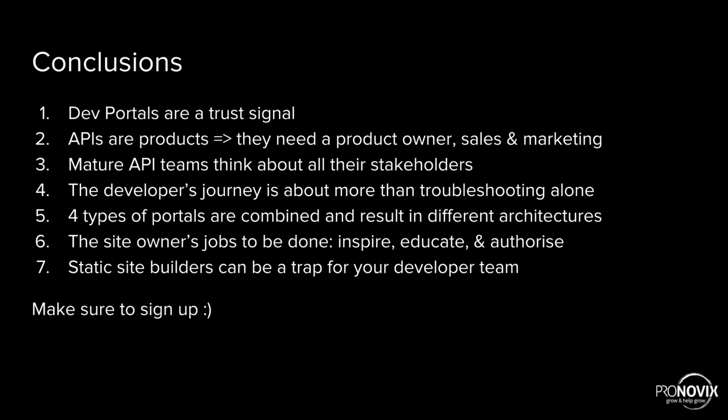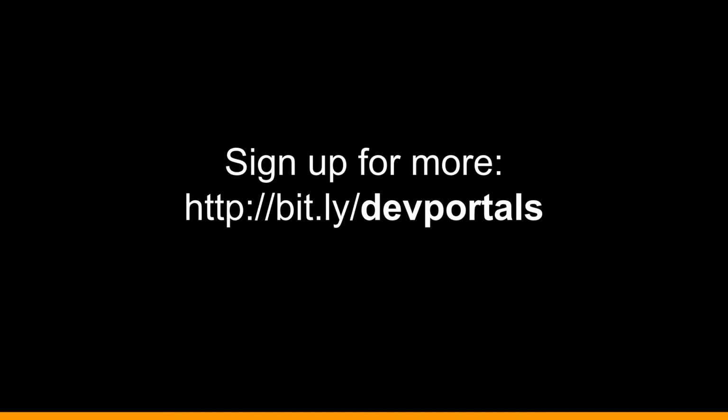Developer portals can be a trap. I didn't do it. For London, I'll have a slide. You know, it's a trap. You know the meme? It's a trap from Star Wars. So I'll have that as a slide. Static site generators can be a trap. If you don't want to spend a lot of time building websites, it might be better to use a product for this. And make sure to sign up.